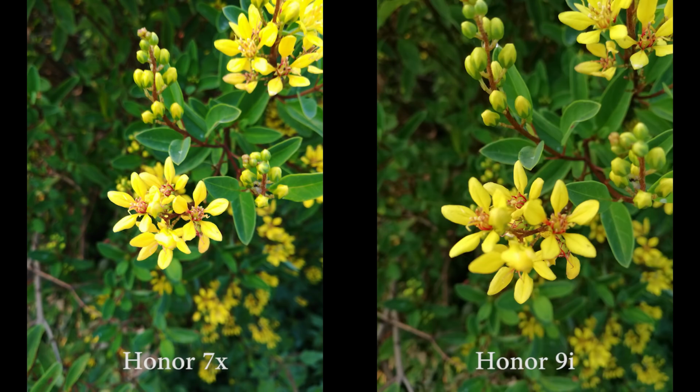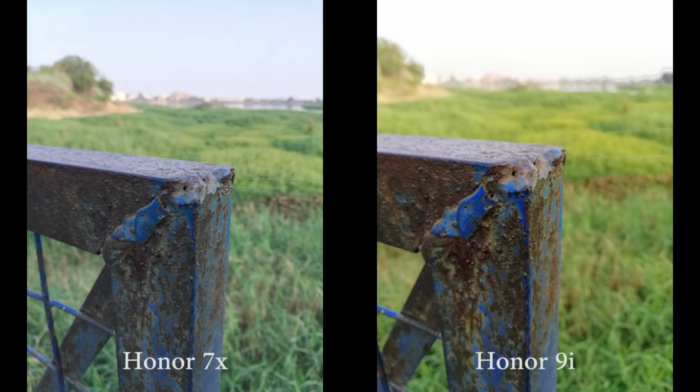These are some macro shots. There was no focusing issues on both the phones and you get pretty good bokeh effect with both the phones.